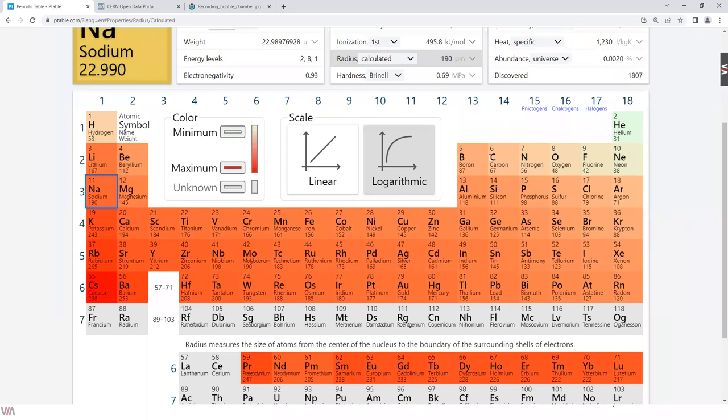Further, more rows means more energy levels. When you go from left to right, though, within the same energy level, you actually get smaller, which seems counterintuitive because you're making it weigh more, right? When you go from left to right, you have more electrons. How is it getting smaller?